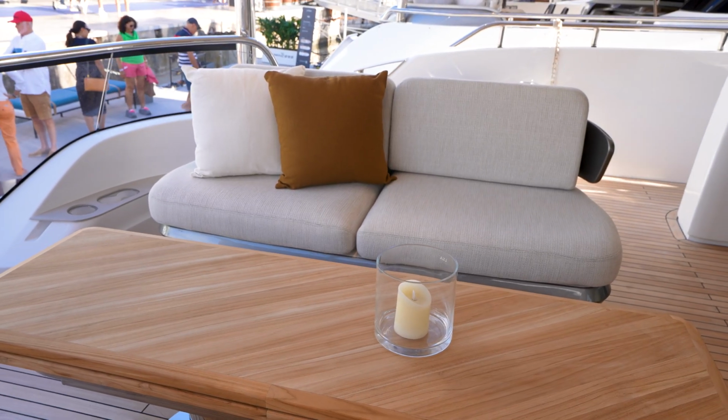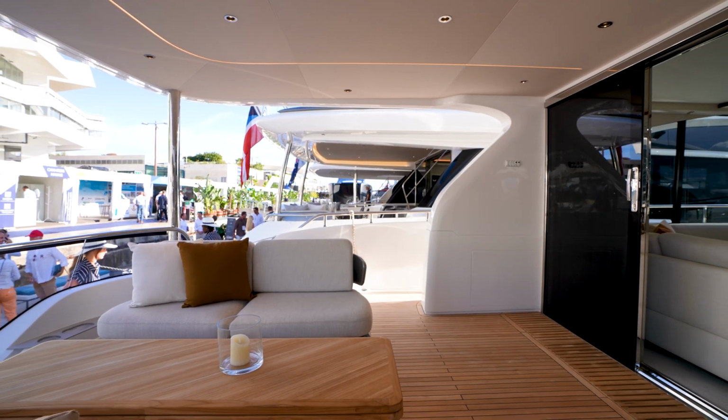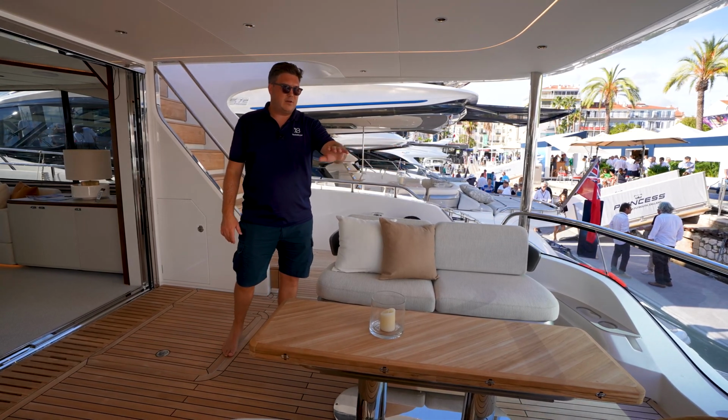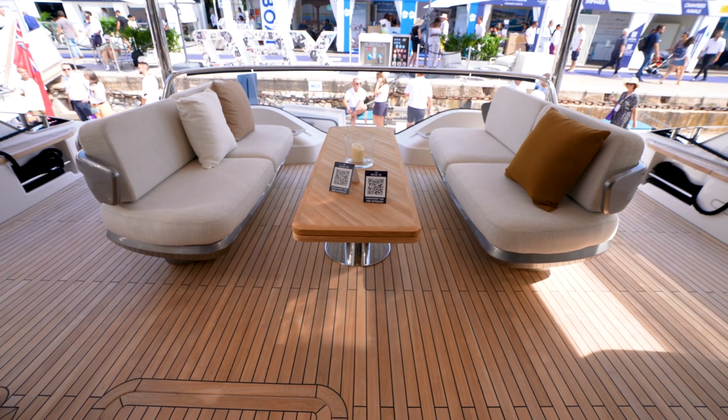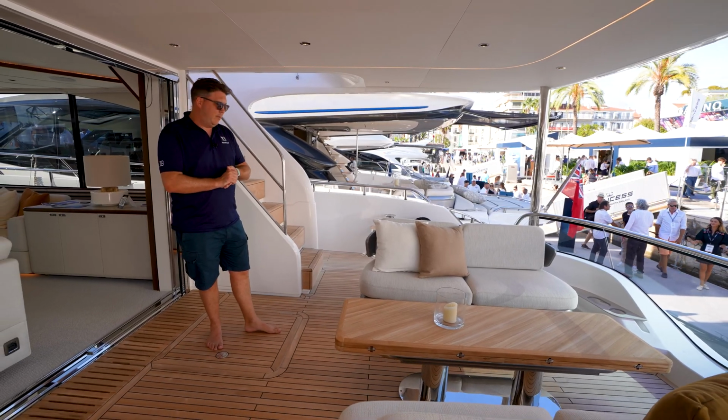And we've seen it before on Princess, we've seen it before from other manufacturers, but it's executed in typical Princess fashion. There's a lovely curvature to the way the transom is integrated, the curve of the stainless steel. It all looks really smart. And this for me is the arrangement to have back here. I just think it works really, really well.